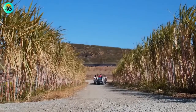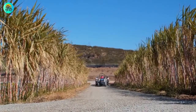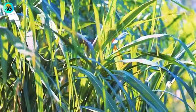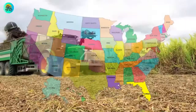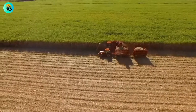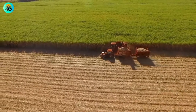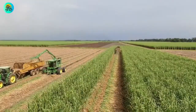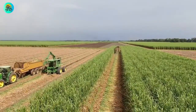About 80% of the world's sugar is produced from sugarcane, grown mainly in tropical regions such as Brazil and some areas in the US such as Florida, Louisiana, and Texas. The warm, sunny climate is ideal for sugarcane growing. Sugarcane is grown on large fields, which can be up to 350,000 square meters.